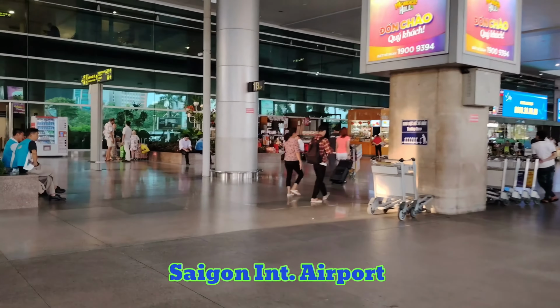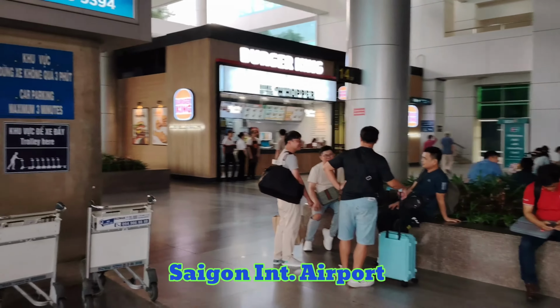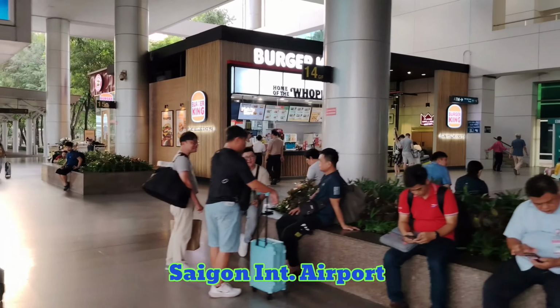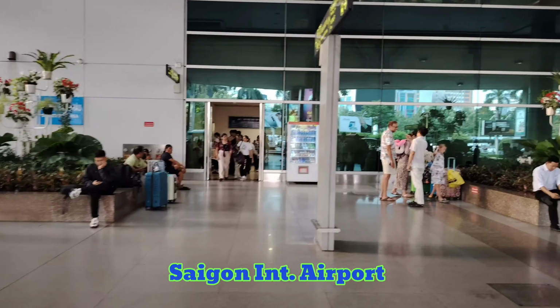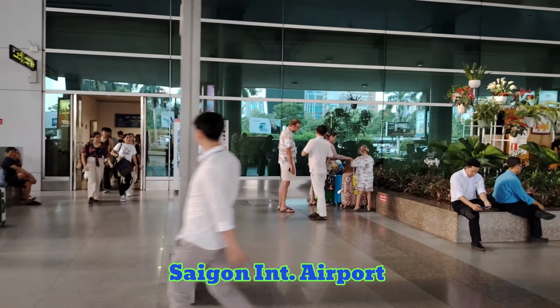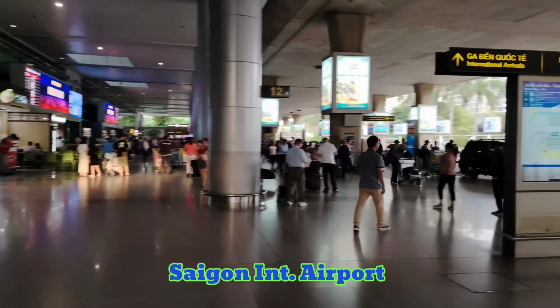The airport. Tan Son Nhat International Airport, also known as Ho Chi Minh City Airport or Saigon Airport, is an international airport serving Ho Chi Minh City, the most populous city in Vietnam. The airport is located in the Tan Binh district within the Ho Chi Minh City metropolitan area. Saigon Airport is the busiest in Vietnam and the fourth busiest in Southeast Asia, and it has the capacity of handling around 50 million passengers annually according to official data.